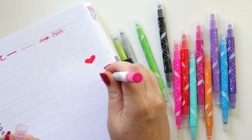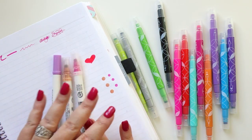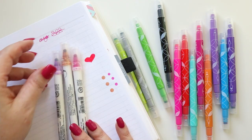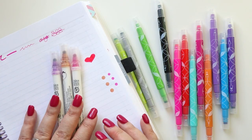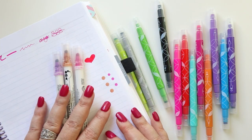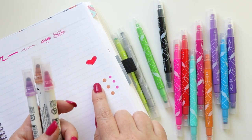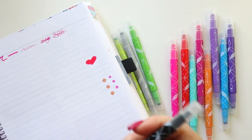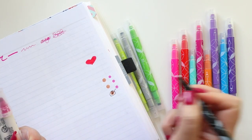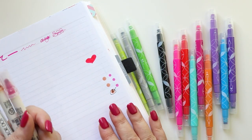I think I have every color except I don't have the metallic set, but I use these all the time in my planning. I will make sure that I have one of these with me paired with whatever color I'm using that week, every week, because I use these all the time. I just love them for list making. You can make that to-do item with that circle and then check it off when it's done, it's so convenient. And it really turns anything into a checklist.